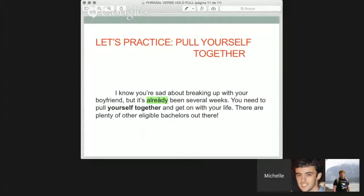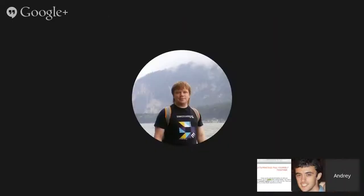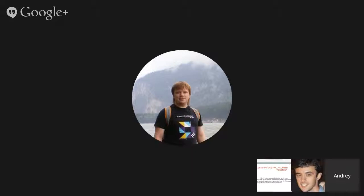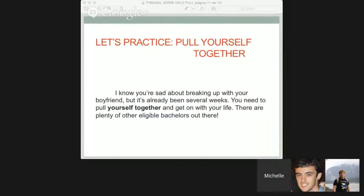Good. So based on this paragraph, what do you think it means to pull yourself together? I like get it together and keep on living. Like usually people after they break up, they will have depression and they won't look after themselves for a while, and then they have to pull themselves together. Perfect. Good example and definition. Yeah, so to pull yourself together sort of means to calm down or to become more aware and become better if you're upset or crying.